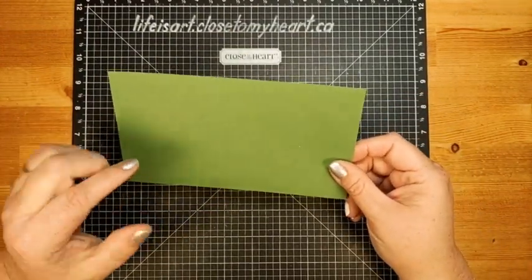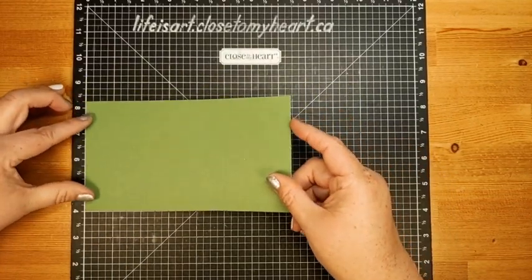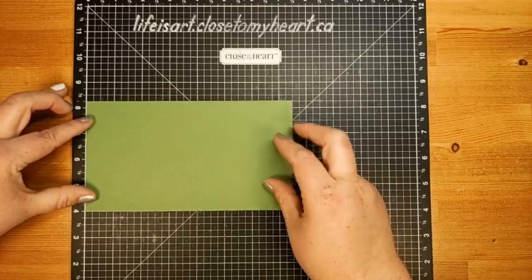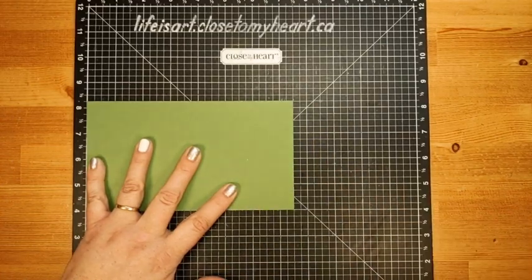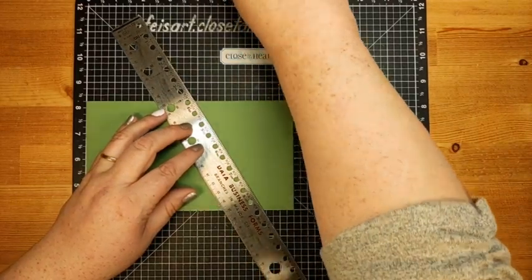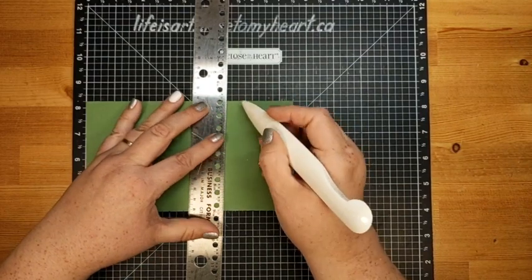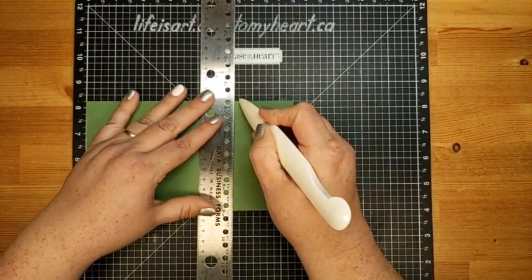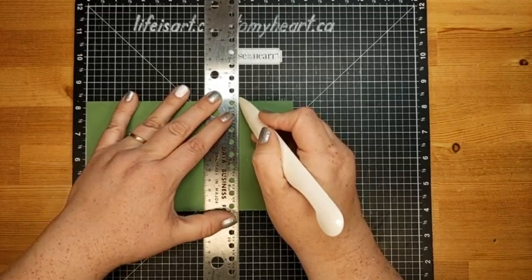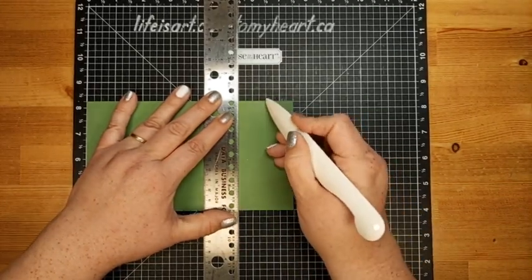So with these two pieces of cardstock, we need to do some scoring. Now the completed card will fit into a standard size envelope, so 4.25 by 5.5. But we're going to start out with this, and we're going to bring in our ruler and bone folder to do some scoring. And we need to score first at 5.5, coming in from the side here. So we're scoring at 5.5. Like so. And then we're also scoring at 6.5.